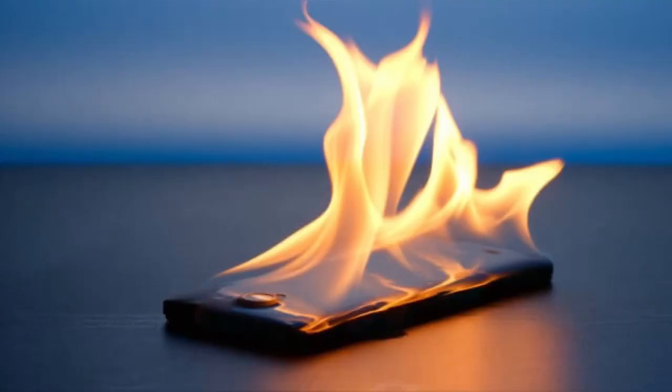10 reasons why your smartphone may catch fire or explode. Number one, using a damaged phone. Stop using your phone when it gets damaged. Make sure you get it checked or repaired at the company service centers as soon as possible.